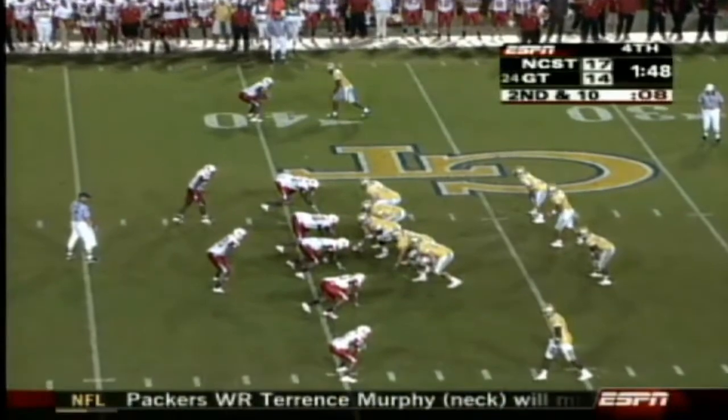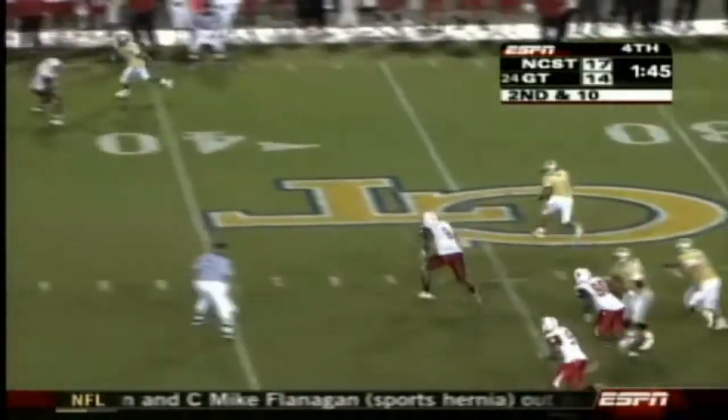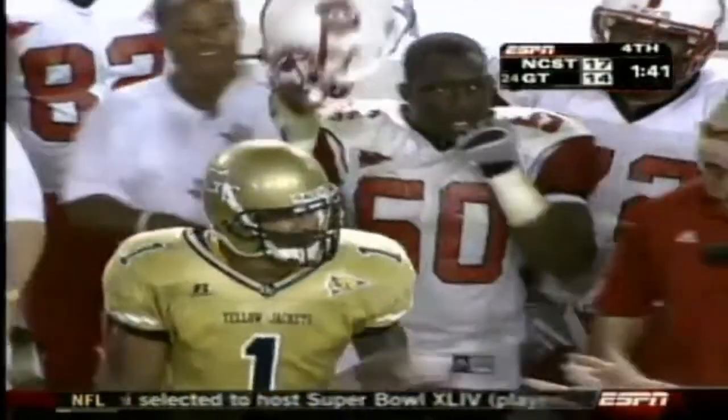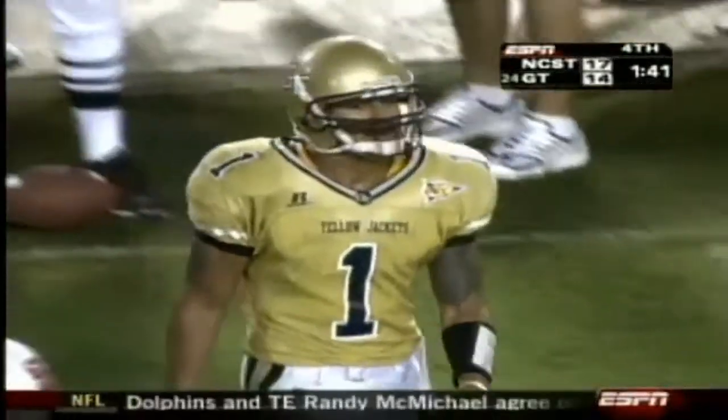Johnson's in the slot, Mike. Calvin Johnson on second and 10, trying to make a move. Ball looking his way. Reggie scrambling, running for the sideline, out of bounds. Take him to the 43. Third and about five coming up. 101 seconds remaining in regulation.